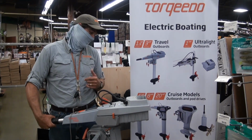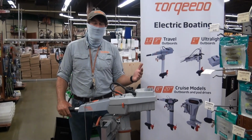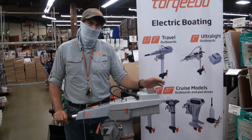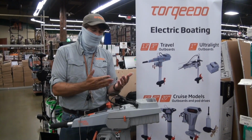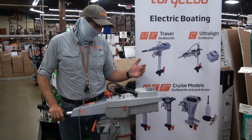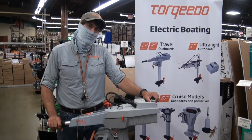The other cool thing is that even as you get down to like 10% or 5%, you have full speed. If it says that you have 0.4 miles of range, you can do that at full speed, 6.3 miles per hour if you want. Unlike a trolling motor, which kind of dies off, you don't get the full power as you get towards the end of the battery drawdown. Those are some of the basic functions of the Torqeedo Travel 1103.